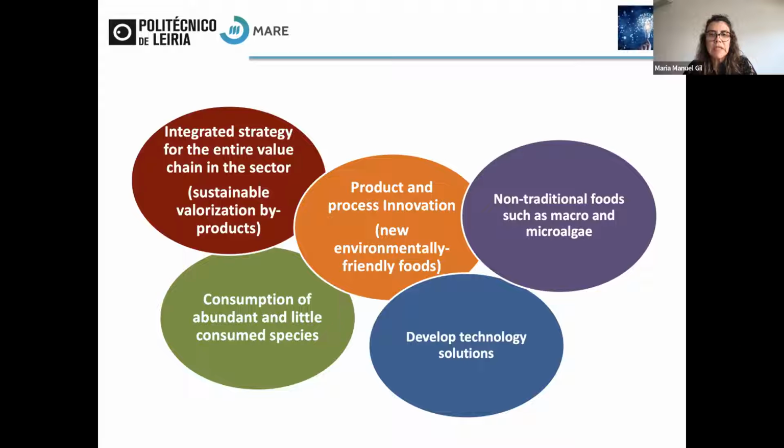But we also need to have some innovation in the products, but also in the processes. We need to look more at the environment. We also need to increase the variety of the food that we eat. We need to include non-traditional foods, such as algae, but also insects and byproducts. And we need to look and develop new technology solutions, but we also need to increase the consumption of abundant but little consumed species.